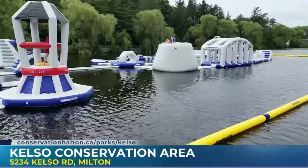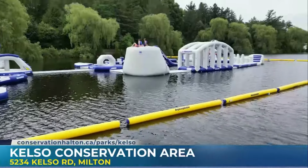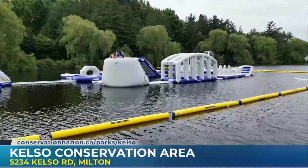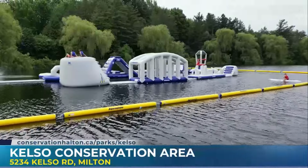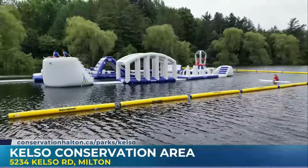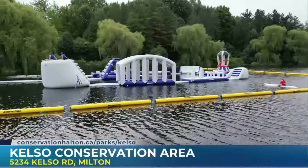Amazing. Okay, well, coming up, I am going to move. I'm not just going to stand in one spot. I'm actually going to go through some of the course. We'll see how dry I can keep myself. It's the microphones, right? That's what I have to worry about. As long as you have fun, that's what I'm here for. Dry is up to you. All right, there's so much more coming up on Morning Live. Stay with us.